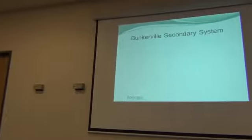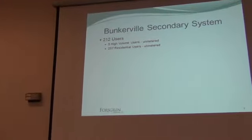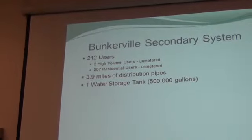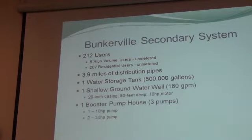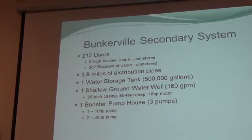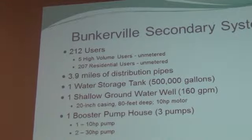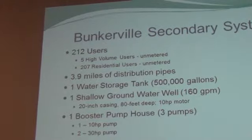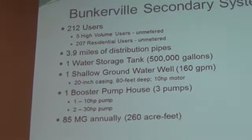Let's see if this works here. So the Bunkerville Secondary System, a little bit about it. It has 212 users: 5 high-volume users and 207 residential users. All of the users are unmetered. There's 3.9 miles of distribution pipes and 1 water tank that holds 500,000 gallons. There's 1 shallow groundwater well, a 20-inch casing, 80 feet deep, with a 10 horsepower motor that will pump 160 gallons per minute. And there's 1 booster pump house with 3 pumps in it: 1 10 horsepower pump and 2 30 horsepower pumps. The system uses 260 acre-feet, or 85 million gallons, annually.